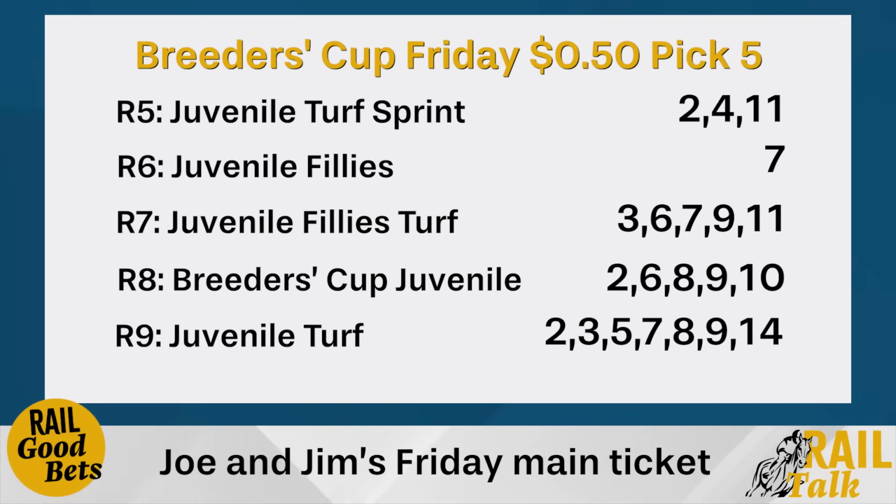We're going 2, 4, 11 with 7, with 3, 6, 7, 9, 11, with 2, 6, 8, 9, 10, with 2, 3, 5, 7, 8, 9, 14, hoping to get live to half the field in the last leg. That's a $262.50 ticket for 50 cents.